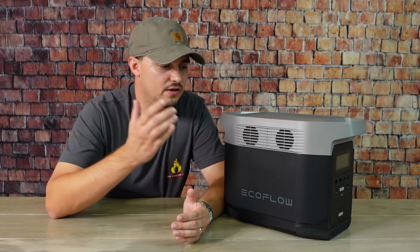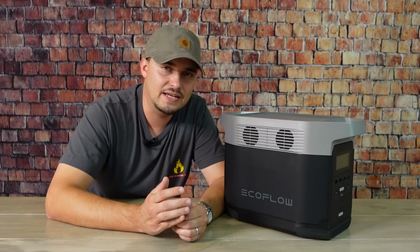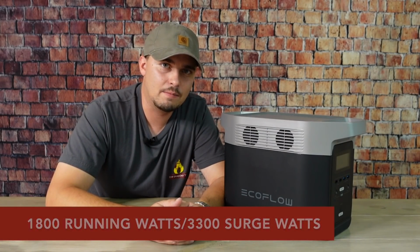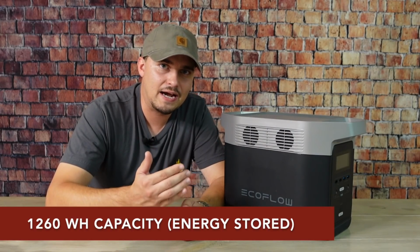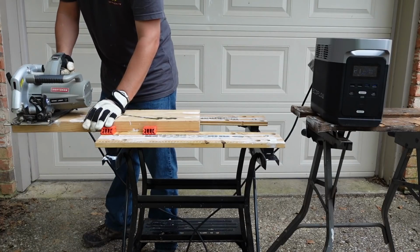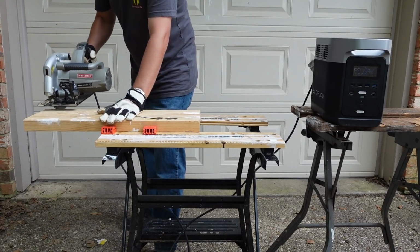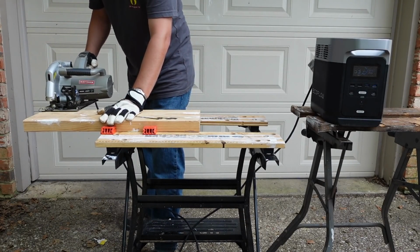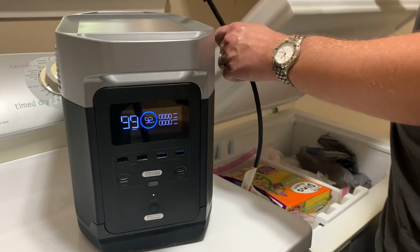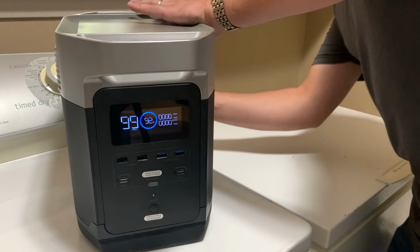So in addition to using a renewable power source, another good thing about this Delta is you're not really going to be limited on the types of devices and appliances that you can power using this. I was very surprised that it could handle things like circular saws, my box freezer, and even my washing machine without any problems. And the deep freeze or the box freezer to me is a really, really big deal.